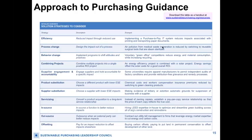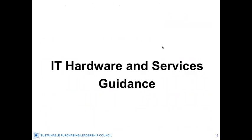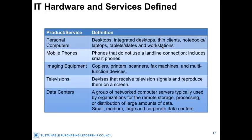So let's jump into some specifics on the IT hardware and services guidance. So again, I mentioned there's a few different subsections that our guidance divides into: personal computers, mobile phones, imaging equipment, televisions, and data centers.